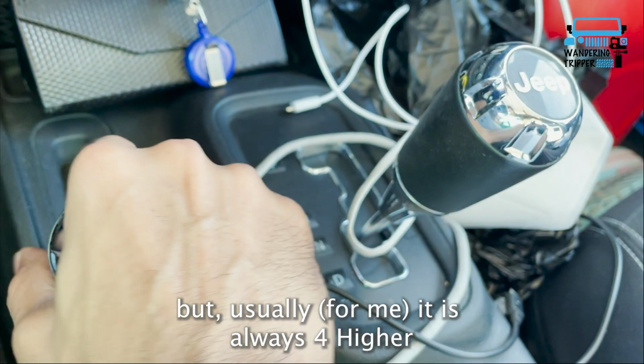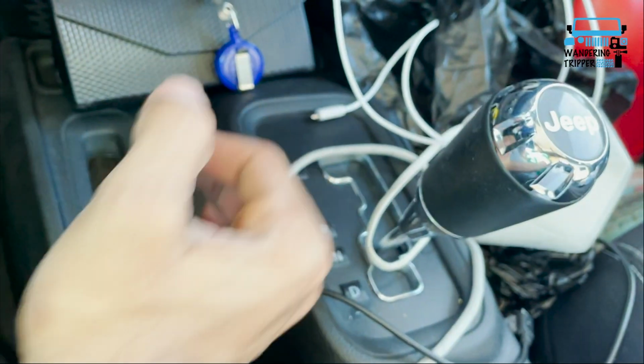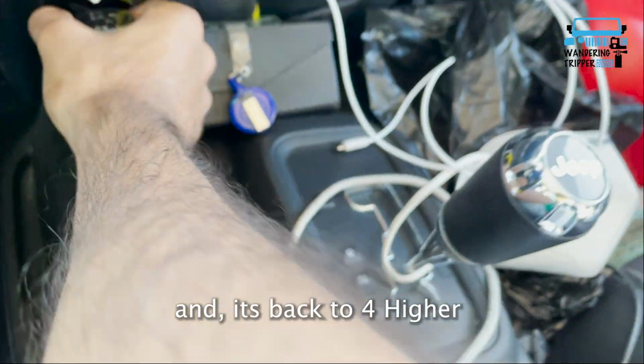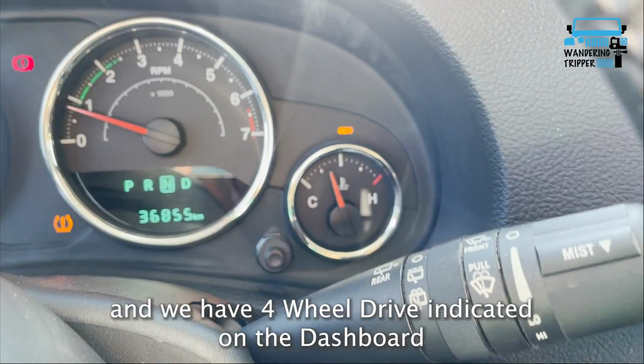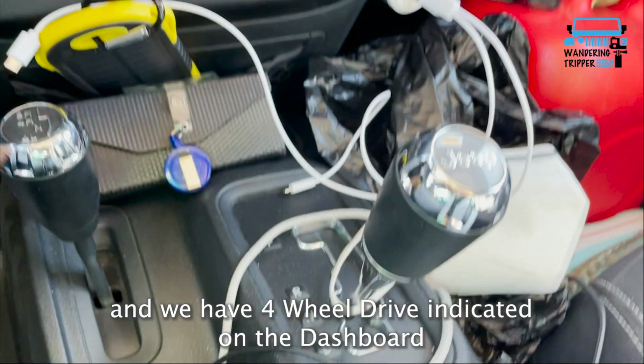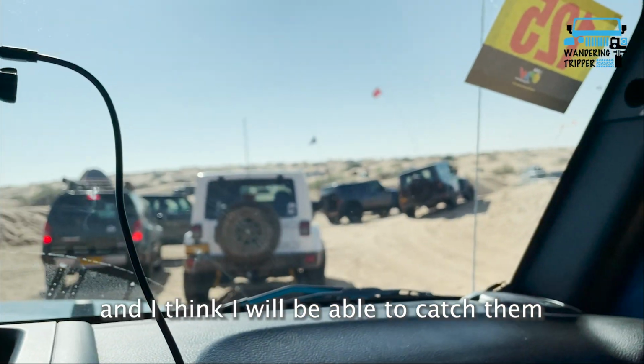But usually it is always four higher. Okay, so I will just put this back to neutral and put this back to four higher. So the four higher is activated and we have a four-wheel drive indicated on the dashboard. All right, so the cars are just going by and I think I should be able to catch them.